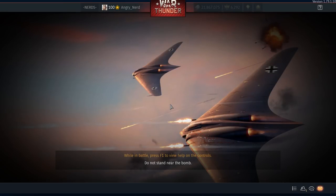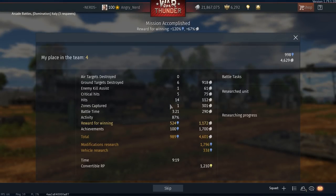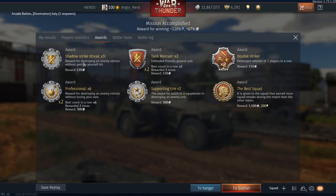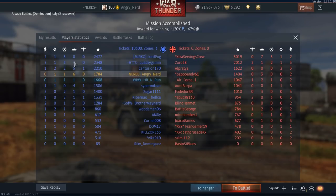So, woo, very lucky to have survived that match. Take a look at the results. Awards: Shadow Strike Streak, Tank Rescuer, Double Strike, Professional, Sporting Fire, The Best Squad. My results, fourth place in the team. It's my XP and credits, premium bonus. Destroyed 6 targets. There we are, that guy had 8, so he came in second on the kill count. That's not bad for this vehicle.